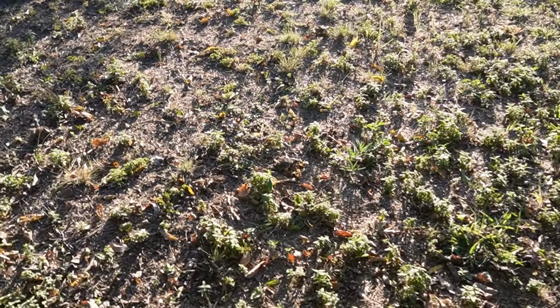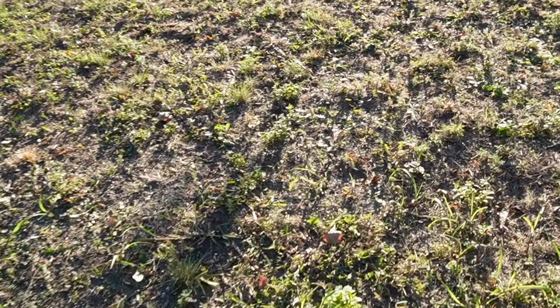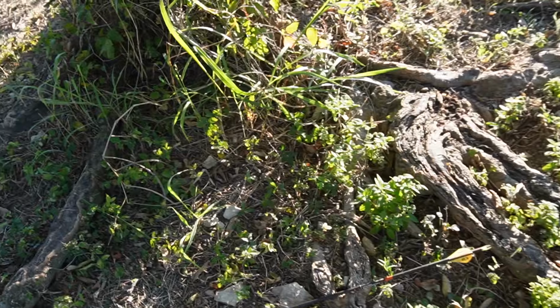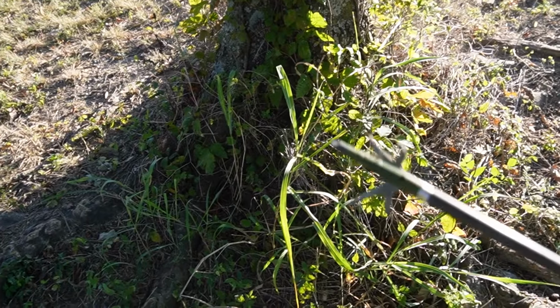So let's go right back the other way. And it should be somewhere in this vicinity. Come on. Okay. Hey, let's go. Okay, let's see. Holy cow. How's the broadhead doing? Let me set you down so I can take a better look. Okay.